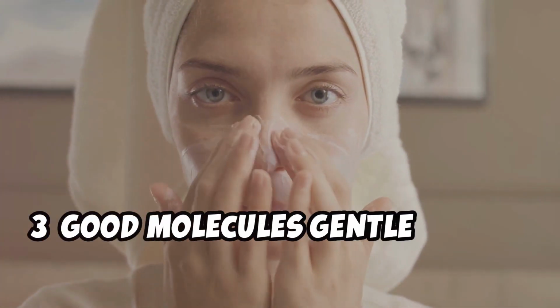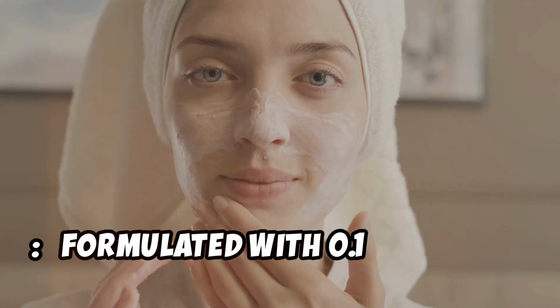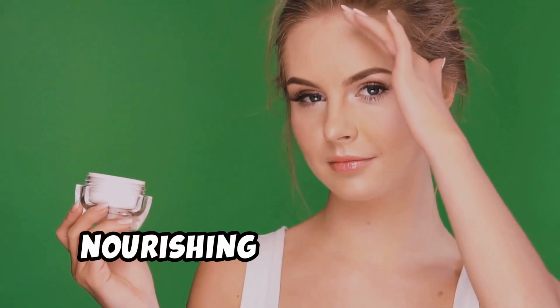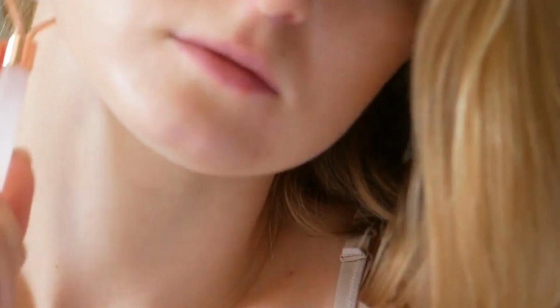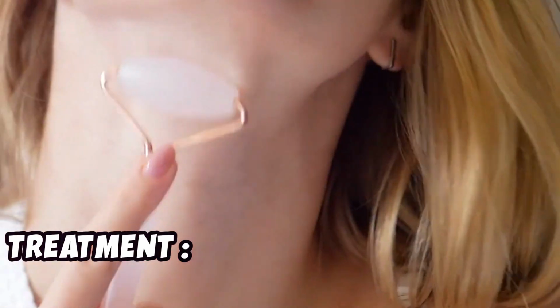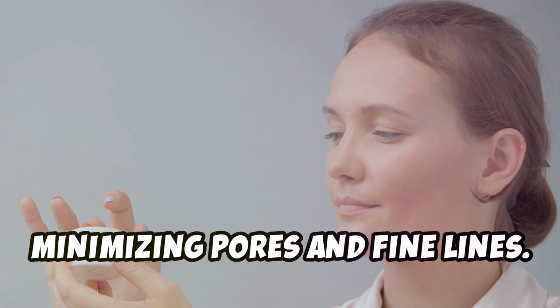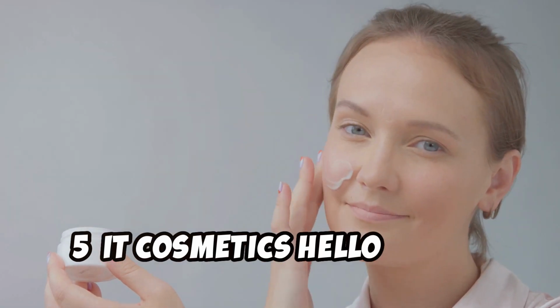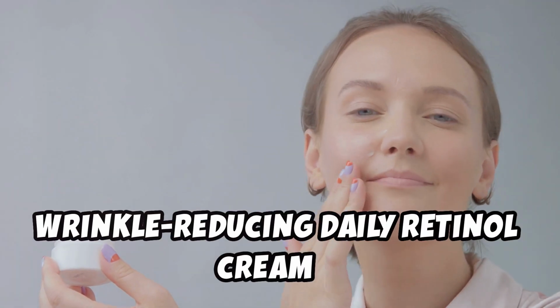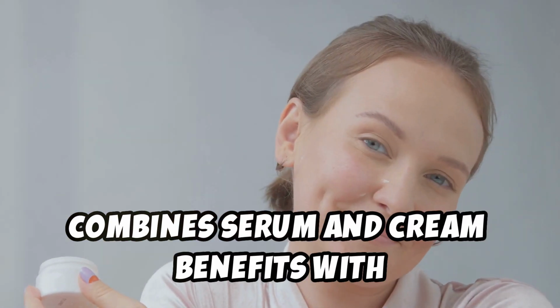3. Good Molecules Gentle Retinol Cream. Formulated with 0.1% retinol, nourishing and soothing. 4. Paula's Choice Clinical 1% Retinol Treatment. Potent treatment for minimizing pores and fine lines. 5. IT Cosmetics Hello Results Wrinkle Reducing Daily Retinol Cream. Combines serum and cream benefits with niacinamide and vitamin E.